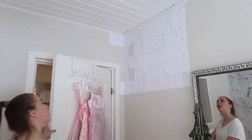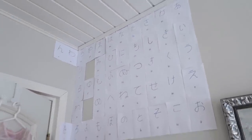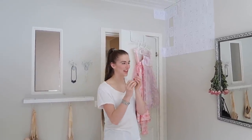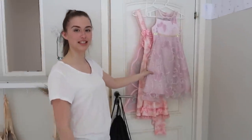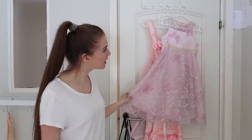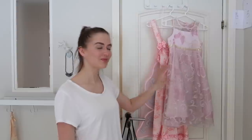Behind the door I have some Japanese stuff. I am right now learning 3 languages. I'm learning them, which doesn't mean I know how to speak them, but I am learning them. This is a dress that I have had for years. I wore it when I was little, about 5. Next room.